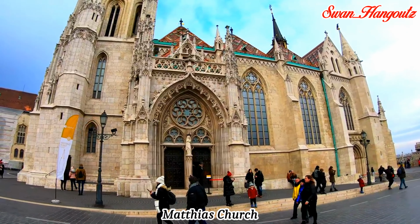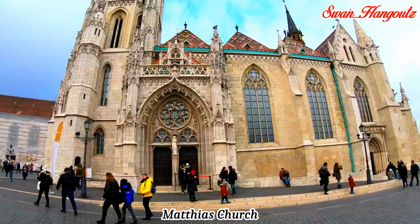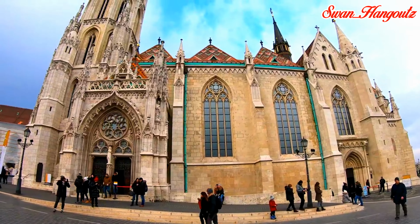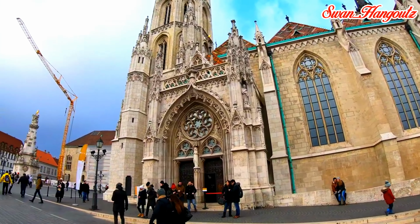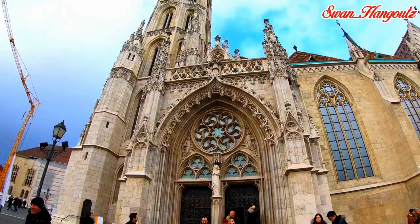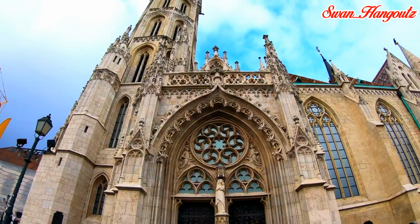Matthias Church, built in Romanesque style in 1015, is a Roman Catholic church located in Holy Trinity Square, Budapest, Hungary. It's situated in front of the Fisherman's Bastion at the heart of Buda's Castle district.